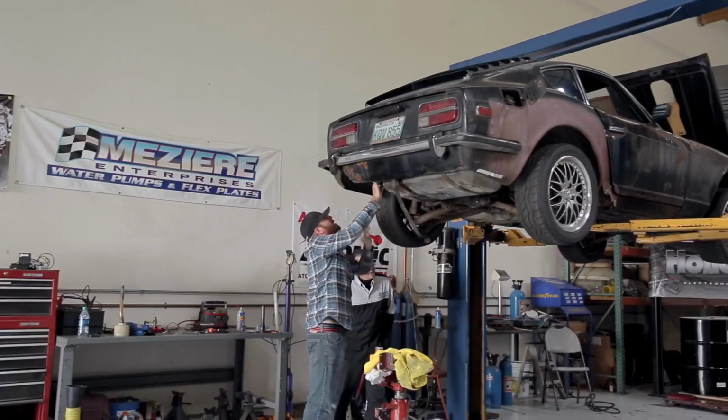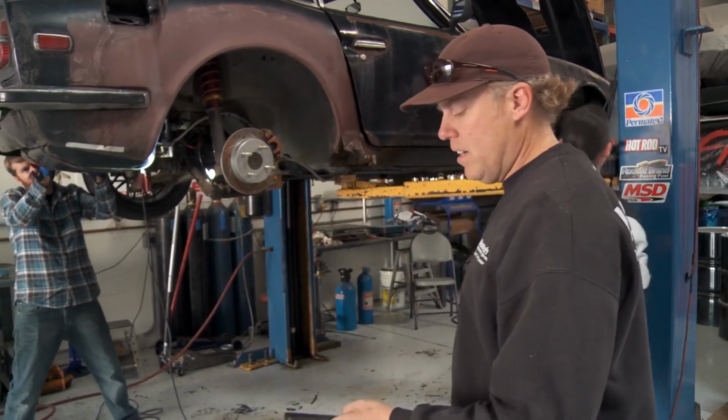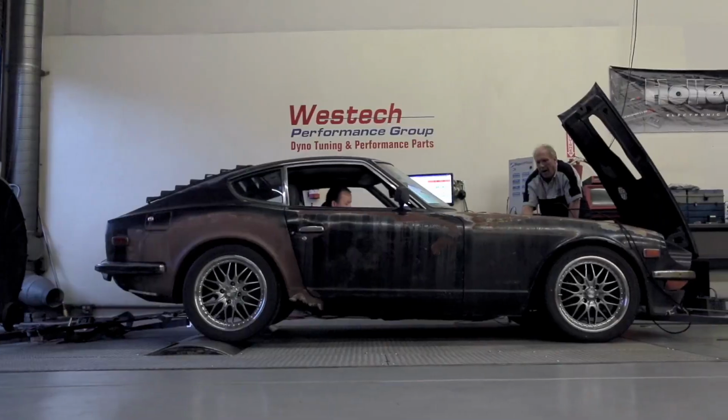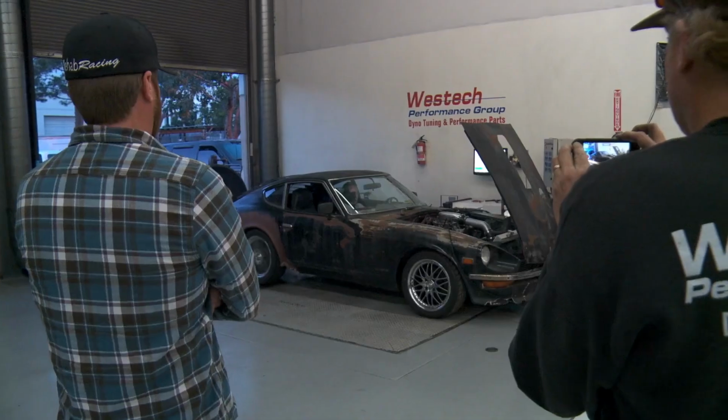Wow, dude. I think I estimated leaving here at 6 o'clock, which means midnight, so we're exactly on target. Time for the payoff. Finally, we had the V6 running better than it ever had, and it was time to make boost. Come on, baby, stay together.